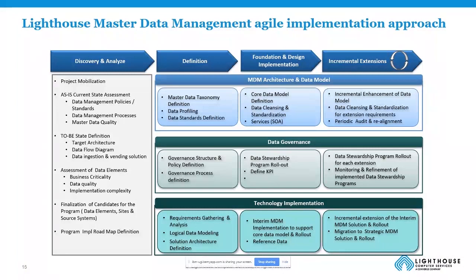So data elements, sites, and sources: get a sense of the candidates and then produce a roadmap, a definition. And then once we go through that, it's architecture and data modeling. As I say, in any technology implementation, there's a roadmap, and once a pattern can be established, then the road to success is more assured. So MDM architecture, data governance, and technology implementations are all aspects that have to be considered in the MDM journey.